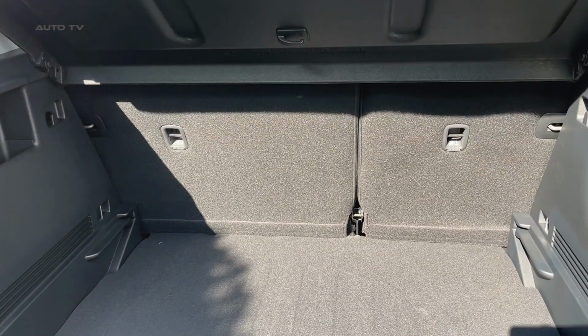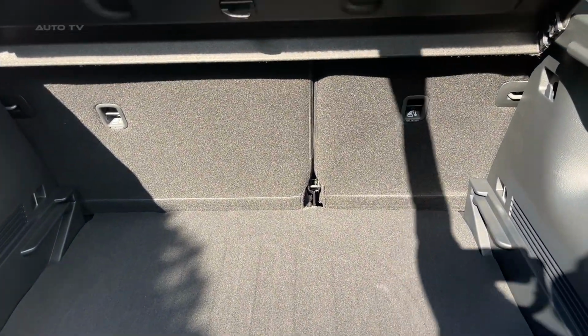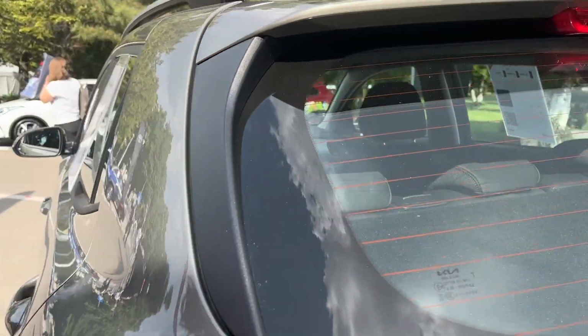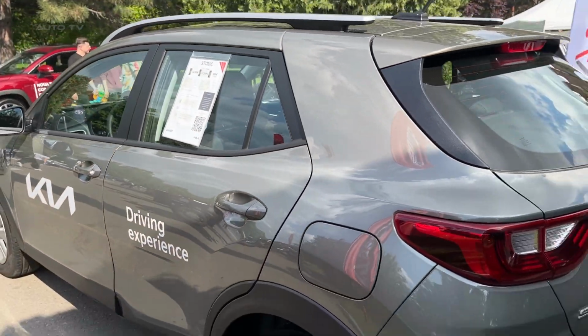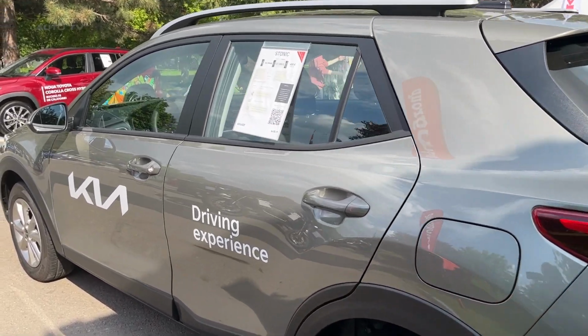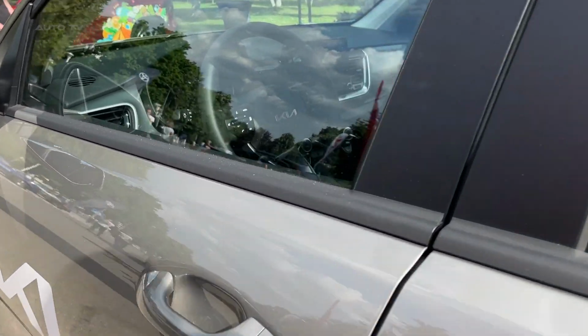The 1.0 turbo GDI 118 MHEV engine variant is a standout choice in the Stonic lineup. This 1-liter petrol engine, supplemented by a mild hybrid system, provides modest efficiency gains while ensuring adequate power. The GT line or Quantum trims are recommended for their value.